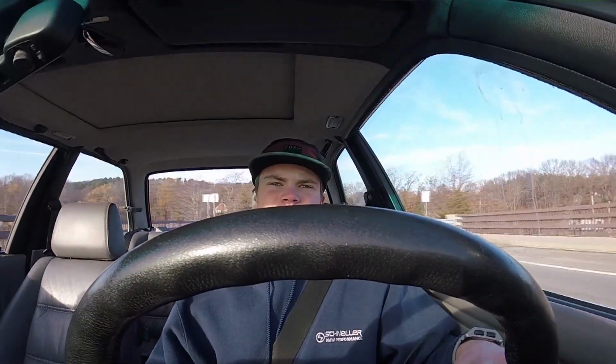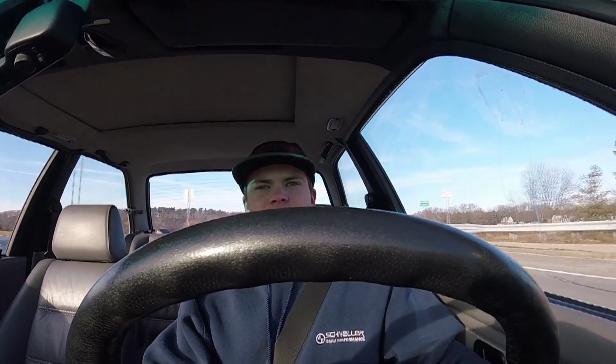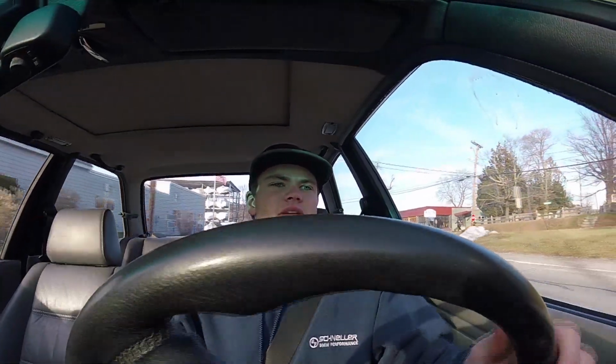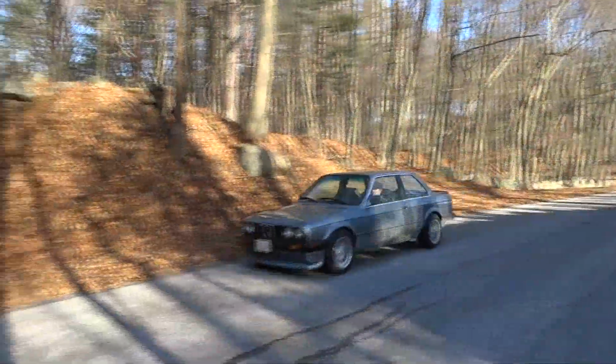sound. So when you're driving around in a Miata, something of that nature, you are driving around in a 4-cylinder car. And sure, 4 cylinders are fine, but in an E30 you're going to be able to get a 6-cylinder variant, which will sound much better.